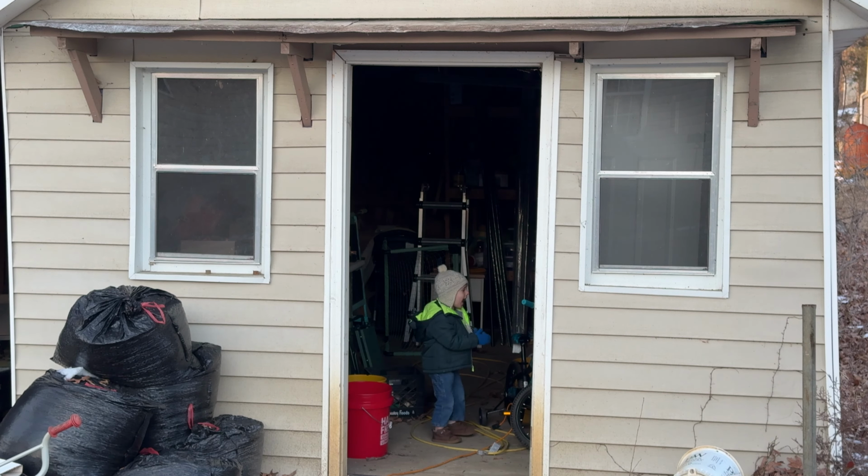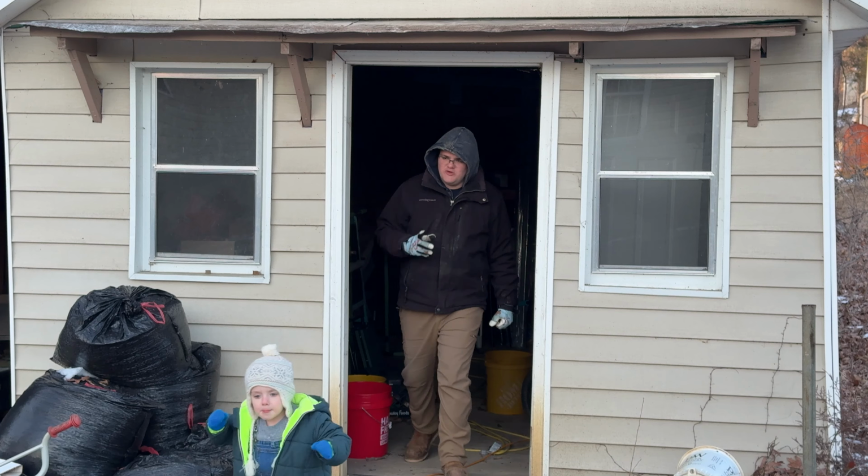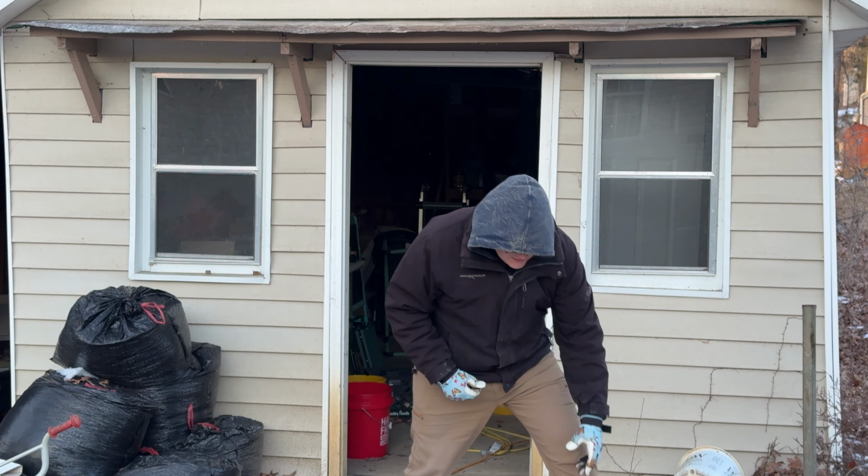Come on, Dada. All right, you go get the broom, and then I'll sweep off the work table. Okay.